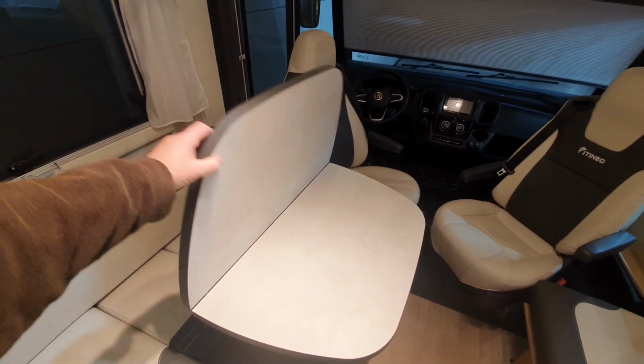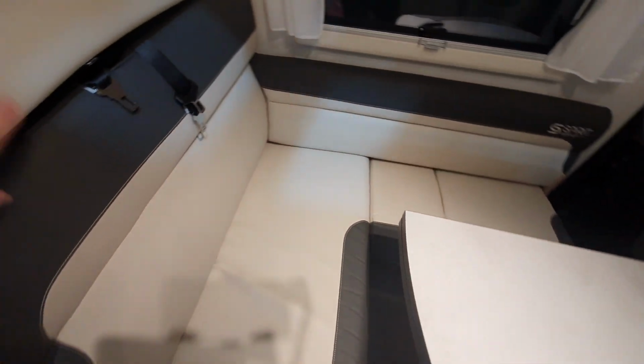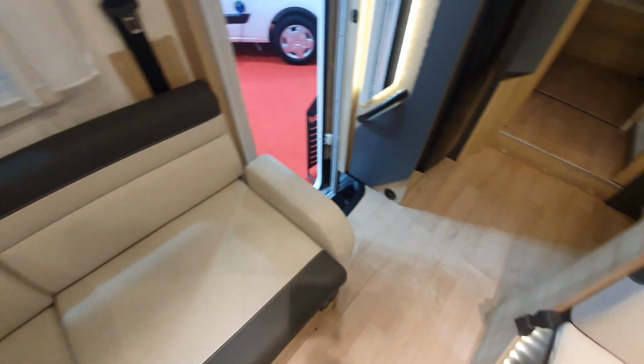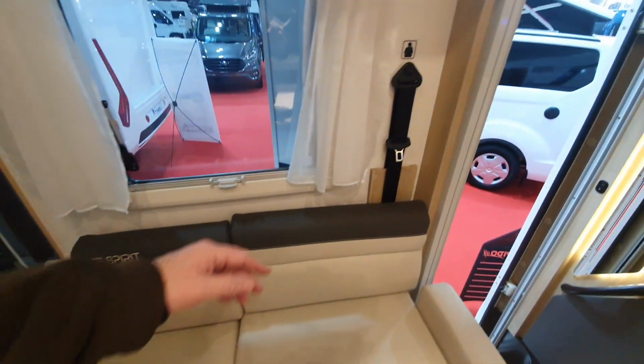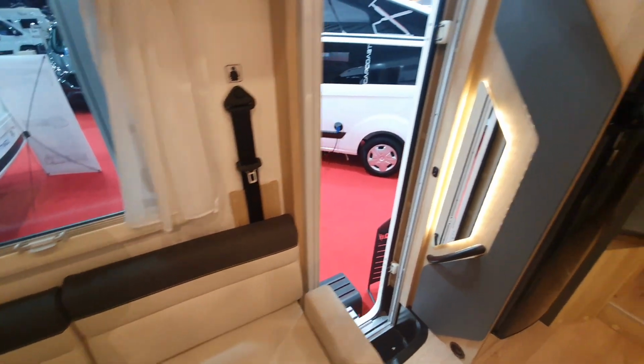Enormous table around this lounge, and 2 belts in this position. This chair here, incidentally, can be turned round in the direction of travel. There is a seat belt here. Didn't show you the fridge.